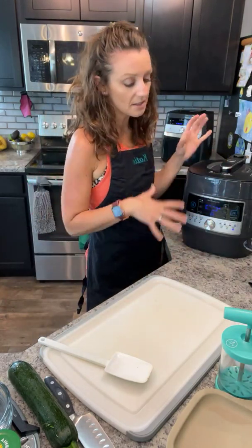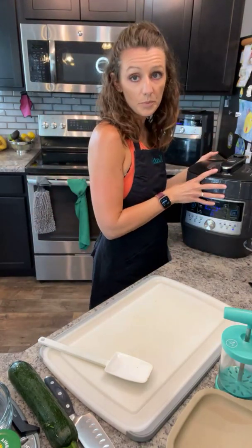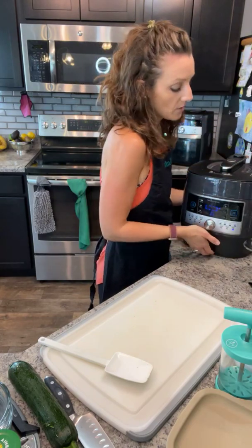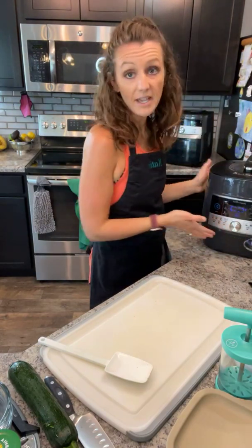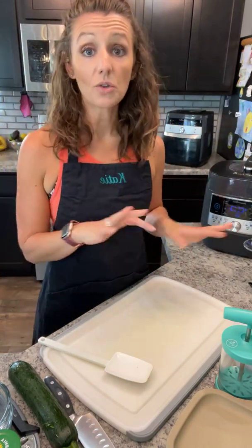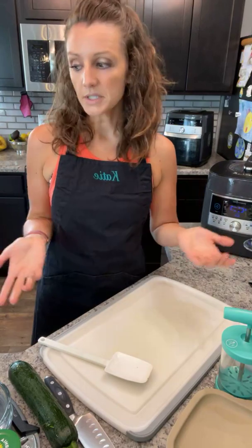So what's gonna happen is we're gonna pressurize, heat up. The lid will be stuck on as it starts to build pressure, and when it's done, our little button will pop up and start counting down. So this is gonna cook. While that's happening, I'm gonna show you a few other products and prep some vegetables.